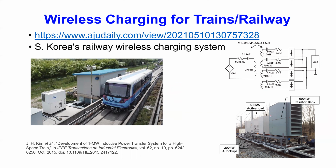Now, when the train reaches hundreds of kilometers per hour in speed, does it make sense how fast the transition is between one coil to another? Because as far as I know, this is still inductive charging. Is it going to work at that kind of speed? So this is something we have to look at. And also the cost. Is it going to be much more expensive than the simple brush type overhead transmission line? Apparently, this is something we have to study.